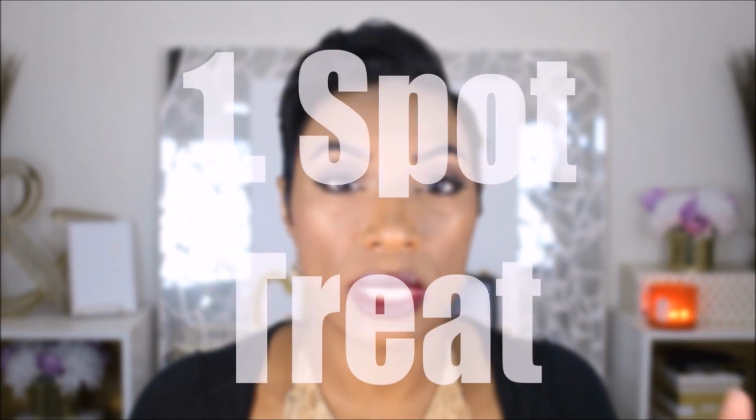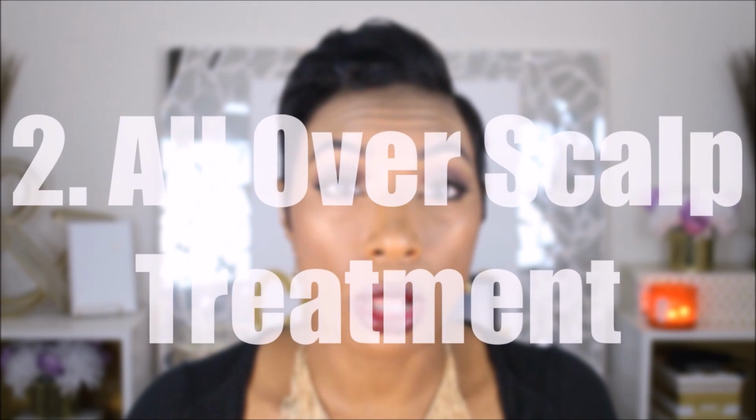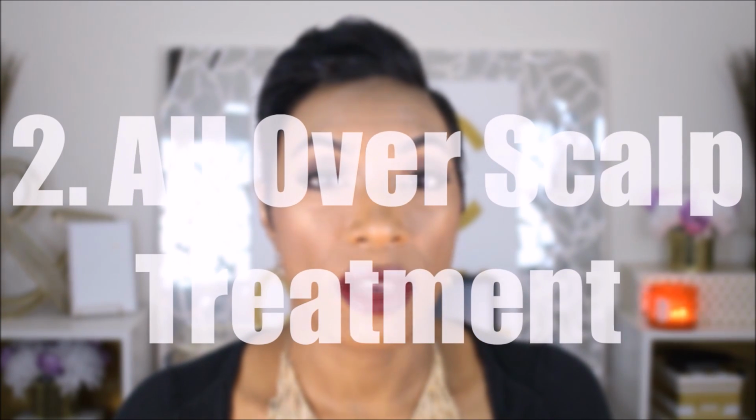But I want to say first that I use this as a spot treatment. So say if I notice, oh, my edges are looking thinner than normal. Let's say I cut my hair and I cut it too low or something. I will use this like a spot treatment, just to go in and hit some areas. You can also use it all over. You can use it when you have maybe a wig and you're wearing your hair braided underneath. You can use it if you're on vacation and you have braids in your hair, on your scalp in between the braids. So it has a lot of uses.